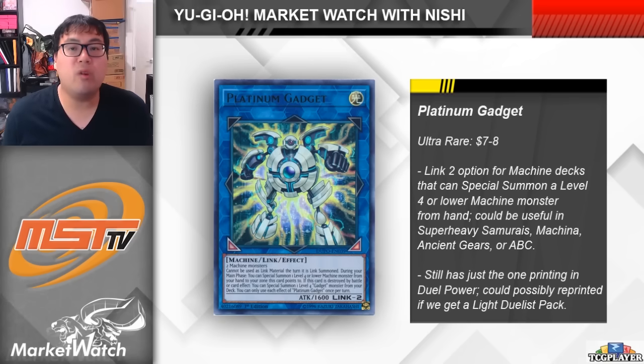And one final one here, we have Platinum Gadget. So this is actually a card that I've had my eye on for a while, because it seems like just a generically useful extender for any sort of machine deck. Platinum Gadget is a Link 2 that requires 2 machines to make. Now it can't be used as a Link material on the turn it's summoned, but you can use it to special summon a level 4 or lower machine from your hand to a zone that this card points to.